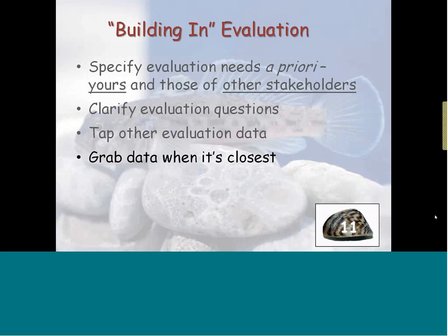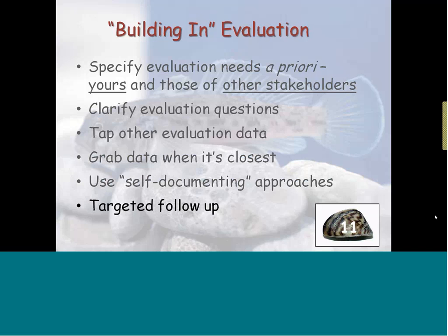And don't wait weeks or months to try and do the evaluation. Grab a hold of it when it's fresh in people's minds, when you're with the people, or when they're very, very fresh in their minds and they're working with that information. And use those self-documenting approaches. People like to talk about themselves. People like to talk about what they've done and learned. And that's an awful lot easier than putting together one of the more scientific studies and asking them these cold questions that they have to go into.